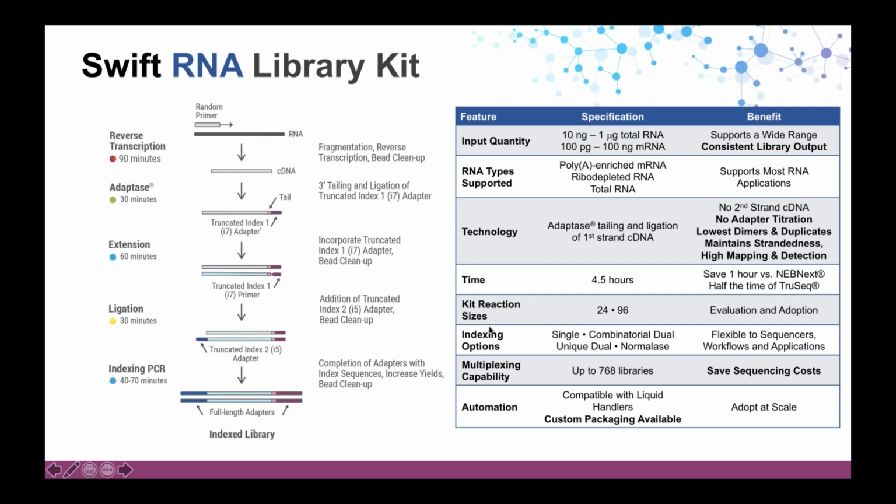We also, at Swift, have a variety of different indexing options that are available. And so we have enough indexing capabilities such that you can multiplex up to 768 libraries. So this will become important later when we start to show what sort of sequencing data you can get and read depth based on the amount of samples that have been multiplexed.